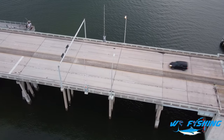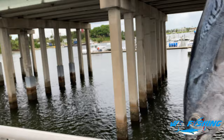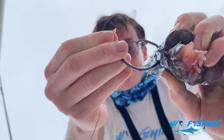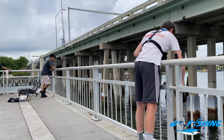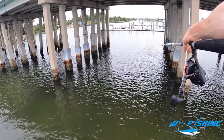All right, y'all, take a look at the bait that we're gonna be using today. This is a whole bonita right here. We're gonna be using this to hopefully get ourselves on some sharks. All right, as you guys can see, we're gonna go ahead and just cut off the tail here of a bonita. All right, guys, go and pitch this bait right out there. Let's see what happens.